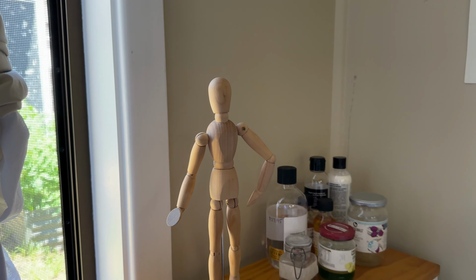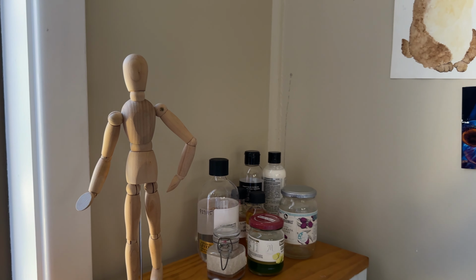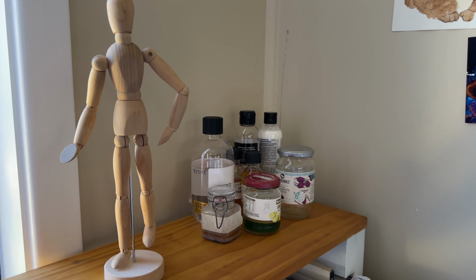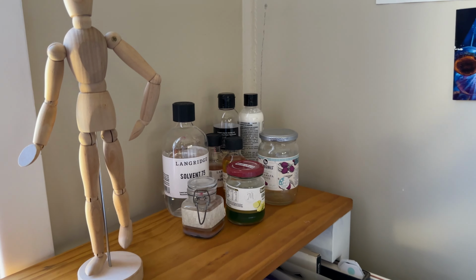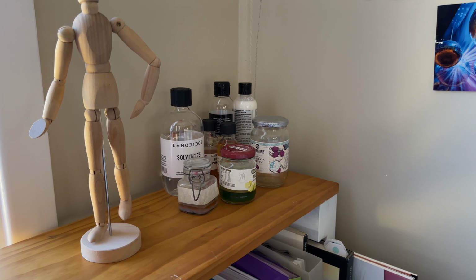My daughter plays with it more like a doll than it is actually used. And then over here, I've got the different chemicals. I'm trying to work out a space that would be a little bit safer so that she couldn't access them, because they are the things that I use for oil painting. I'll have a video later that I will go through and explain the different things.